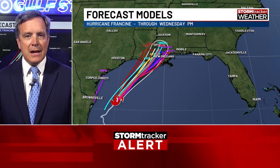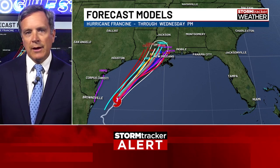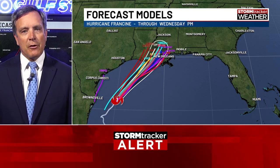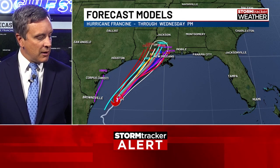There are kind of some competing forces on the steering flow. You've got a ridge over Cuba, you've got a trough over Texas, and we'll see how far along the trough is. Now that trough will help too, because there's some dry air on the water vapor loop, and we do expect dry air to wrap into this thing as it's coming ashore, and it should weaken it.